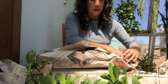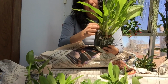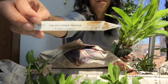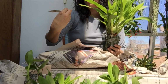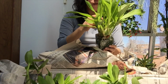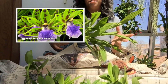Oh, and I got a Zygopetalum, I think, which I've never gotten from them before. Okay, so I got Zygoneria Adelaide Meadows from them, which is Titanic by Dynamo. I think I looked this one up, and it is very, very blue. So that's this plant right here.